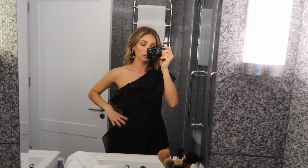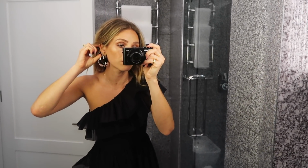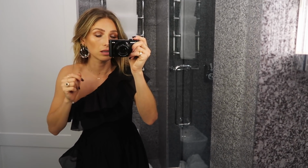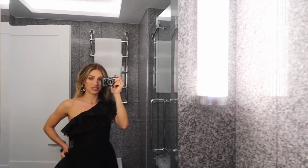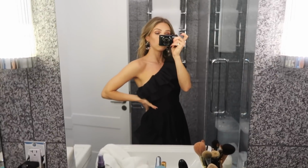You can kind of see the dress better here. And then I'm wearing these earrings. These are also from Shopbop. I'll have to check the designer name, but these are resin earrings. They're really cool. The only thing about this dress is that I wish it had pockets. Otherwise, it's perfect. It's really comfortable. Fits really well.